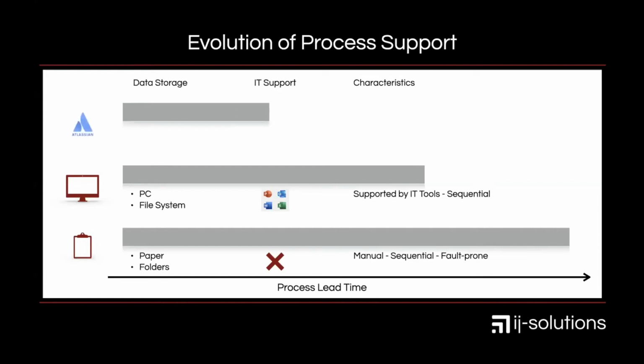So if you, for example, use Atlassian tools, you could further shorten the time you need for your processes. You have your data stored on web servers or in the cloud. You could use Jira or Confluence as an example for process support. And yeah, the focus here is more on collaboration. So working together with the whole team or a company across locations, across offices. As the tools are web-based, it's quite simple to achieve this.